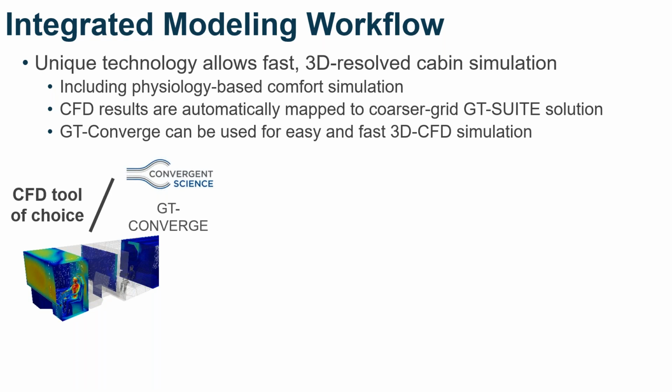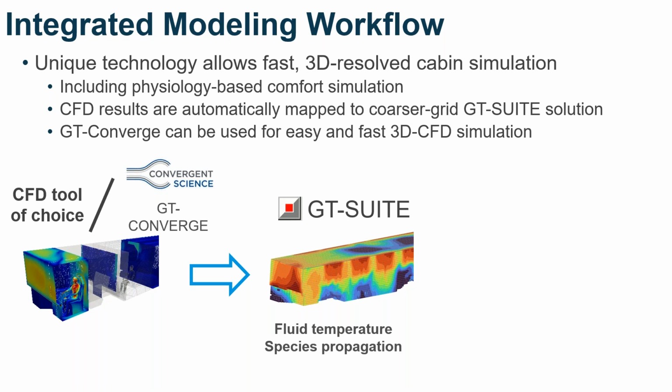What we are doing here is that we can use the 3D CFD tools without any details of the thermal structure simulation to predefine a set of flow fields, so a set of CFD results that would resolve the flow inside of the bus cabin for maybe different conditions, like different vent operations or different blower speeds. This solution can then be taken and applied as fixed for different amounts of time to the GT-SUITE flow solution, where what needs to be solved is the fluid temperature and possibly some species propagation.